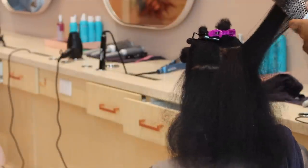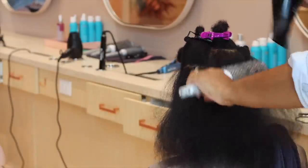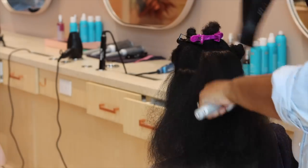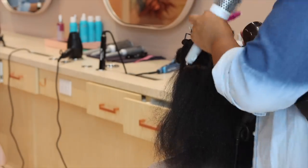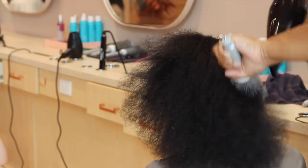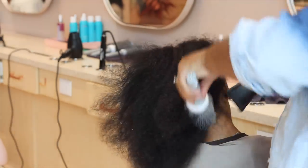So if y'all want me to get more into hot oil treatments and explain more, let me know. But y'all, I feel like, and I've been an advocate of this lately, been really telling a lot of people lately, add hot oil treatments to your regimen so those hairs can lay down.